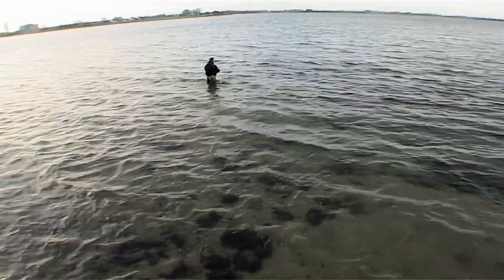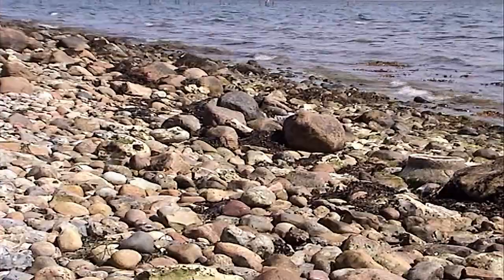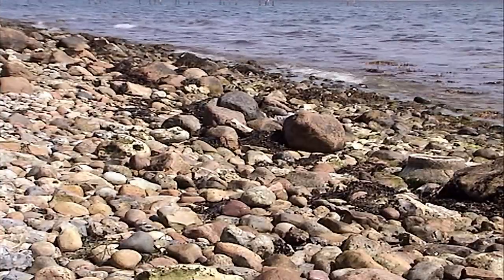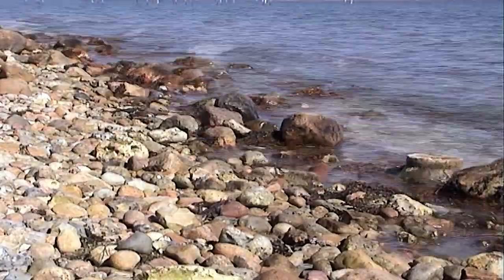In the tidal channel, the tide changes approximately every sixth hour. Every sixth hour and 12 minutes to be precise, but it can be several hours off. On the open shore, high and low tide change at the same rate. Here we filmed high and low tide over a period of 6 hours.